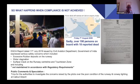Now, this happens on all runways. This runway is no different. But when you get excessive rubber on a runway in wet conditions, then you get skids. There are various factors, such as grooving of the runway. Some airports will put a low friction surface on the runway. But if you get water stagnation on the runway, together with rubber, we're going to skid.